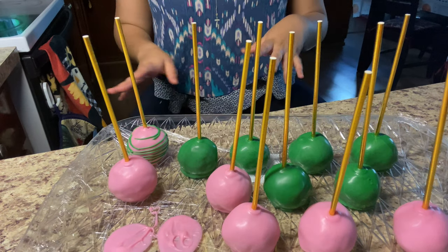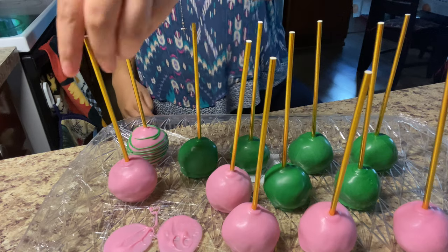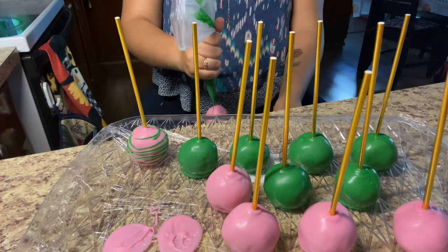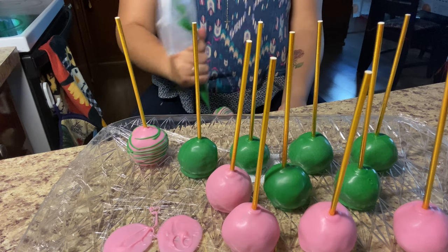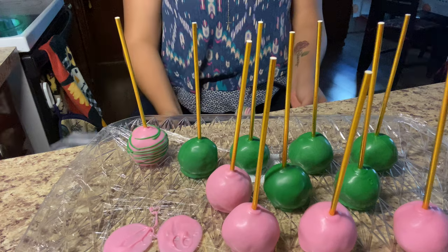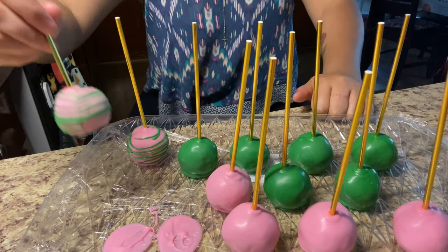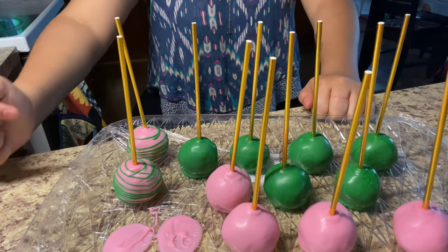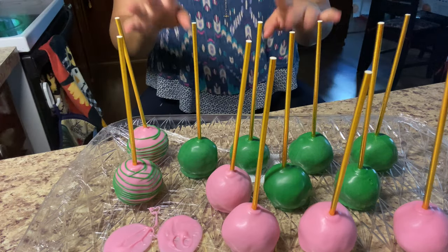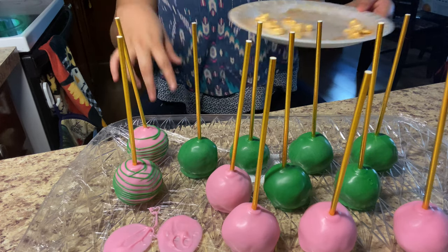I think my phone has recorded too much and it stopped the video, but I already started drizzling them, as y'all can see. I'm currently drizzling the pink ones and I have the trash can in front of me. So we're just going to drizzle. And I don't know if it's because the phone is too hot or because I have no more space in my phone, but I'm going to stop the video right here and I'll get back with y'all whenever I'm done drizzling them and placing the last few little monitos on there.